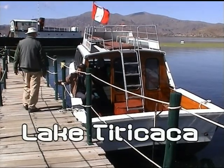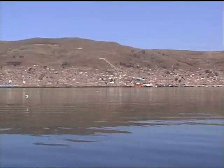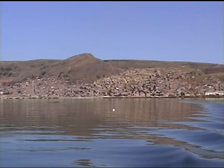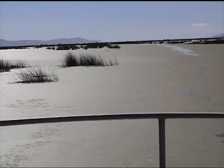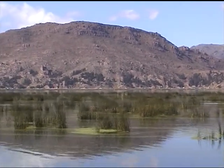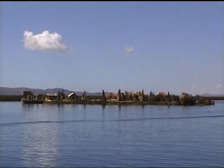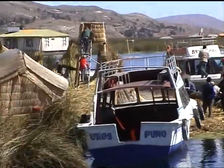A boat arrived to take us out onto Lake Titicaca. It's South America's largest lake, being 108 miles long and up to 40 miles wide, and forms part of the border between Peru and Bolivia. Puno stands on the edge of a shallow bay, which forms only a small part of the lake, and is rich in birds, fish, and plant life. Our destination was the Uros Islands, a group of floating islands, each one occupied by a single extended family.